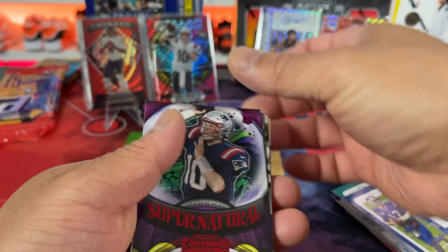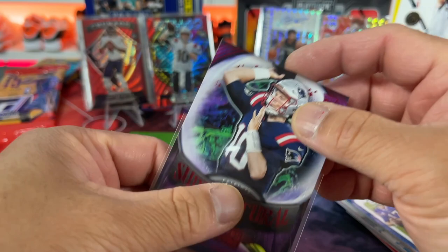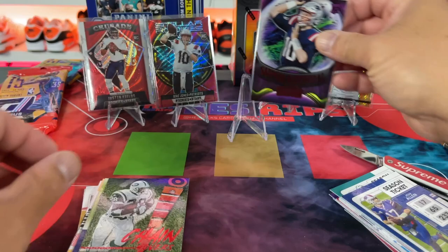Ooh, look at that. There you go. Not expecting a nice hit from this, but Supernatural's in the red parallel. That's got to be worth a buck. Look at the little corners dinged, of course. Of course, of course. Can't expect it to be perfect because it never is.